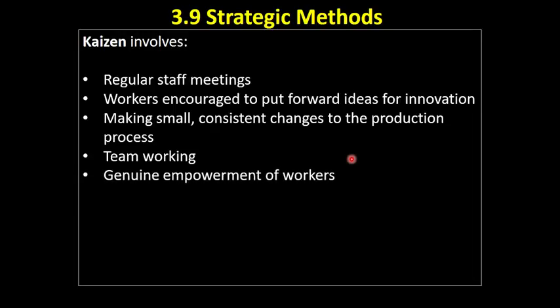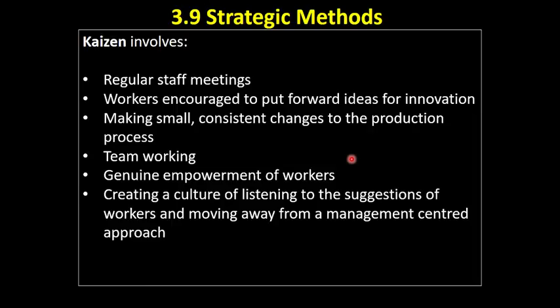It's going to involve genuine empowerment of workers, so workers genuinely feel that they are empowered to make decisions to continually improve the organisation. And it's going to involve creating a culture of listening to the suggestions of workers. So lots of organisations that have tried to implement Kaizen haven't done it particularly well, because it involves changing culture and really empowering workers so that they have some decision to implement these decisions that they're making.